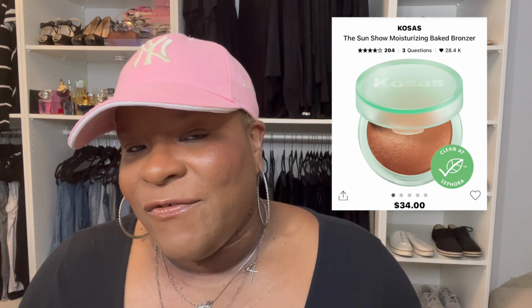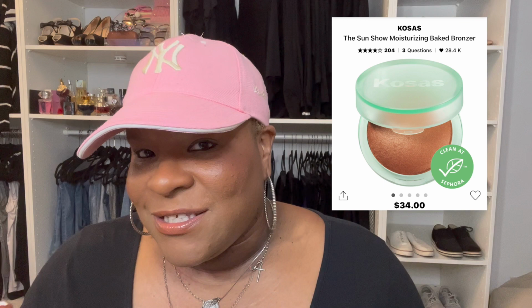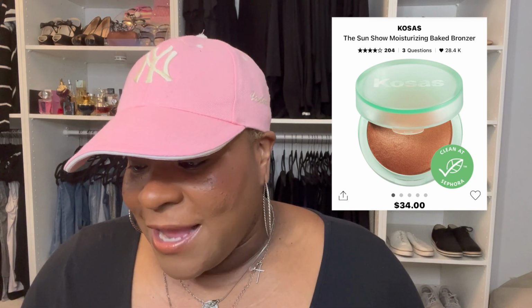The first category I'm going to start with is bronzers, okay? Because that's the smallest category. These are some of the bronzers that I like a lot, and I think that you might be able to try. The first one is Kosas. It's a nice bronzer. If you've tried it before, it doesn't go on heavy or anything like that, so that is a great bronzer for you to try.